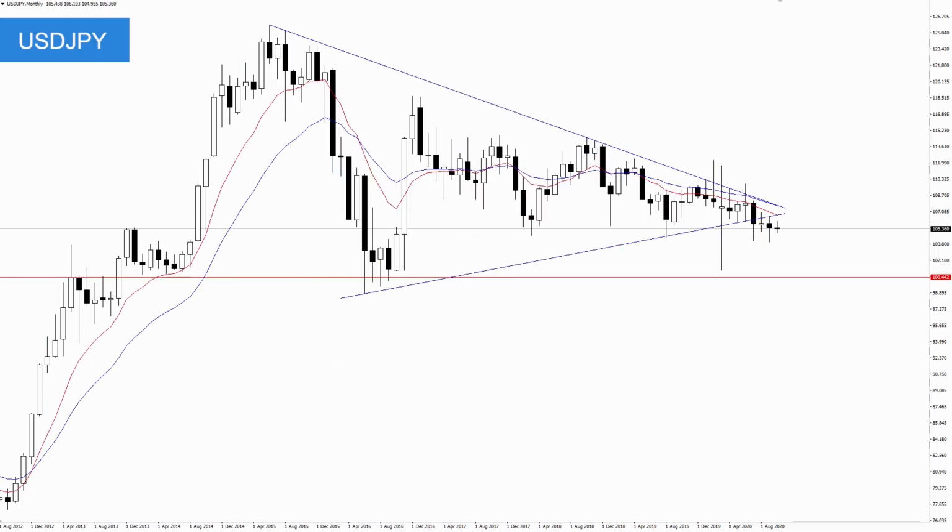The dollar yen is next, and this is a wedge pattern or triangle on the monthly time frame that I've been talking about now for a very long time. We have this lower level that broke down back here in July. So you can see how well defined this is. Even though we had this wick drop below that level, the pair never did close below it.